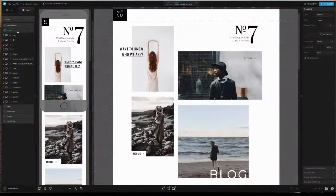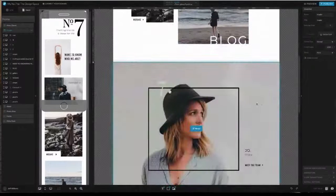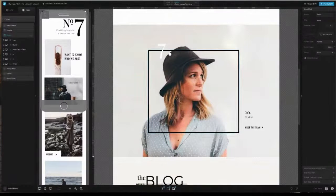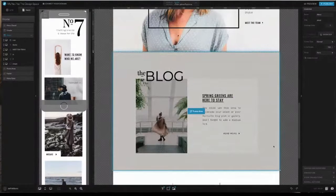I'll click over to the page tab and start with my header canvas here. So I know that I need a couple of vertical images. I need a couple of landscape images. As I continue to go down an inventory here, I see this is a nice big canvas background, so I need something to go in there. I'll figure out what I want to do here.